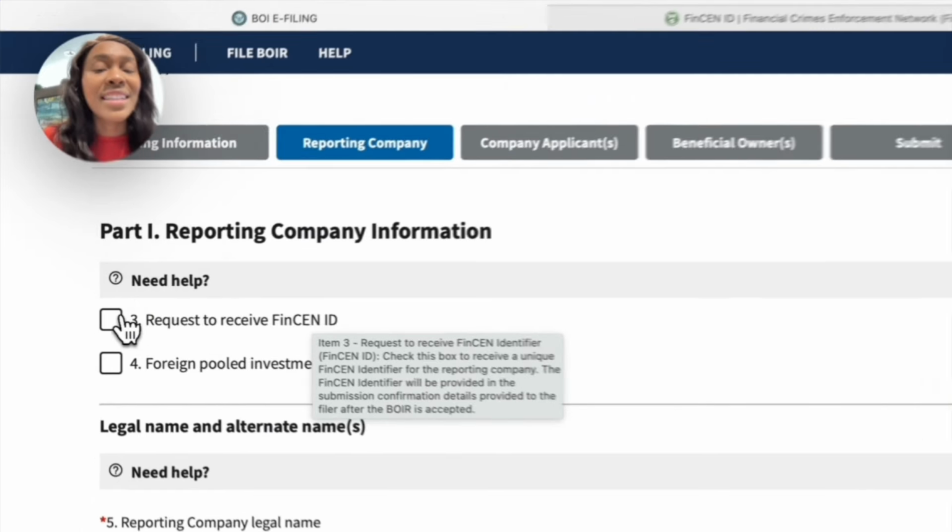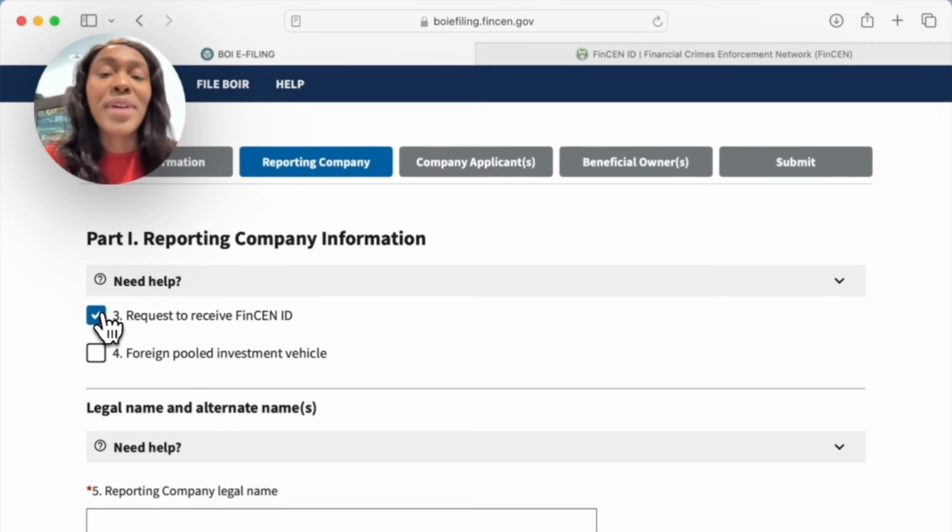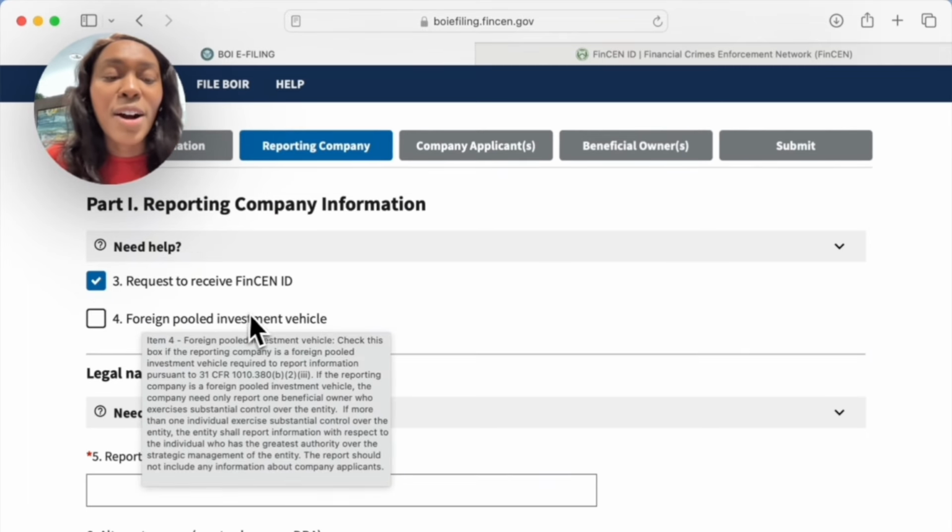I'm going to select this button as I know I'm going to have to maintain this report. And so with a FinCEN ID, it's going to make reporting a lot easier so that I don't have to continuously fill out the same information over and over again. And for the 4th part, it asks, are we a foreign pooled investment vehicle? No, we are not.